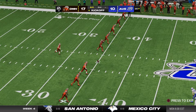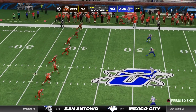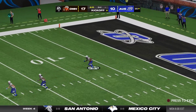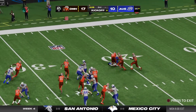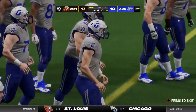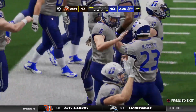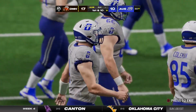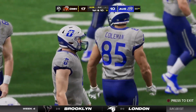The kickoff unit is out on the field, and they will send this one away. This taken in right around the goal line. And he'll get it up past the 20 to about the 22. Austin's offense ready to go again. They find themselves down 17-10 as they come up on a 1st and 10.